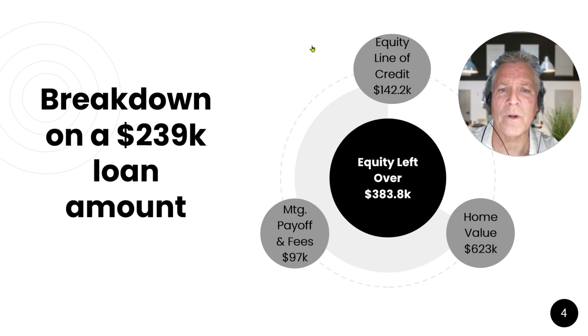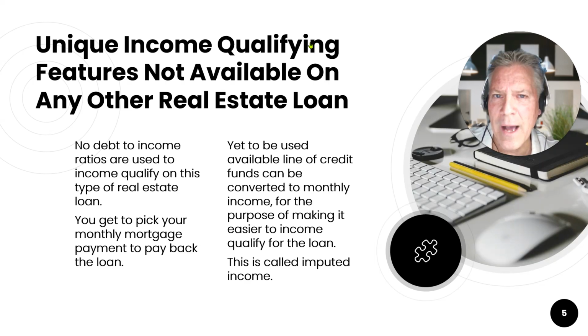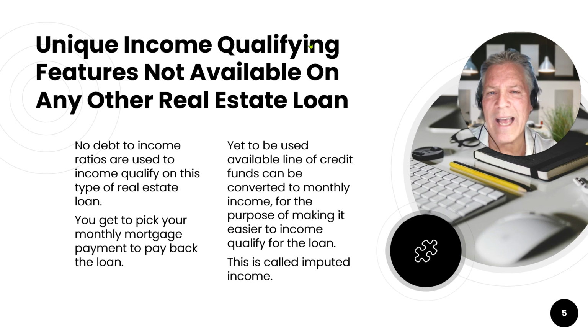So let's go a little bit more into how we get this done. The unique thing about this loan is how it gets income qualified. There's a feature on this loan that is not on any other loan.